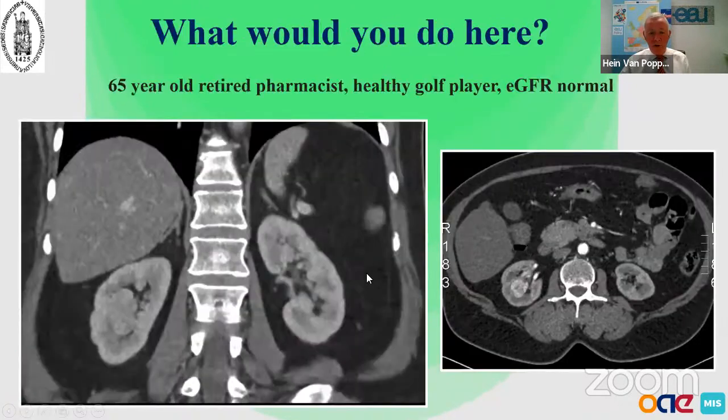And look at this case, what would you do here? I think it's a question that depends on many factors. This is a 65-year-old retired pharmacist. He's a healthy golf player, and he has a normal eGFR and a normal contralateral kidney. I come back to what I said earlier. What I would do in this case is a radical nephrectomy, minimally invasively. The patient goes home the day after the surgery without complications.